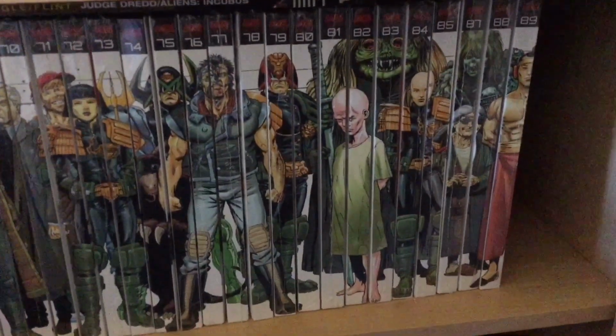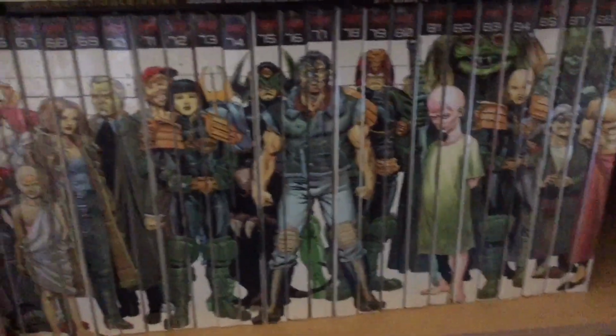And rather annoyingly, I've got two I can't find. I know I've got them because I've got the whole series, but I seem to be missing 86 and 90. But yeah, as you can see, so that's one of my prized collections.